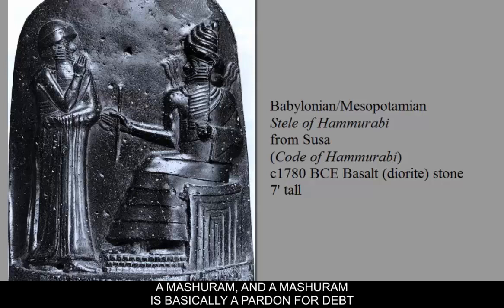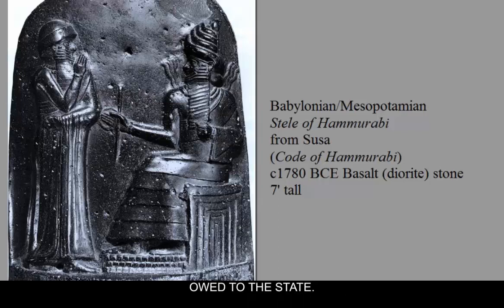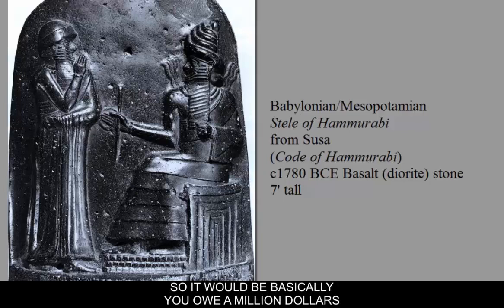is basically a pardon for debts owed to the state. It doesn't affect mercantile debts that one merchant owes to another, but what it does do is wipe out all the debt that is due to other people in the government. So it would be basically like you owe $1 million in taxes, and then all of a sudden the president decides to pardon your debt. And that's a very important thing.